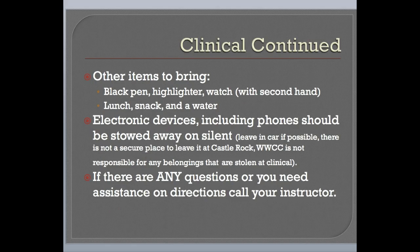Other items to bring, which I already said, is your black pen, your highlighter, your watch with a second hand. Lunch, snack, and a water is very handy. Electronic devices, that includes your phone, need to be stowed away and on silent. If you're going to Castle Rock and Green River, I do not suggest leaving it in your purse or your backpack, because we leave our stuff in certain areas and it's not a secure place. If anything is taken or stolen, WWCC is not responsible for replacing any of the belongings. So I do suggest you leave it in the car.